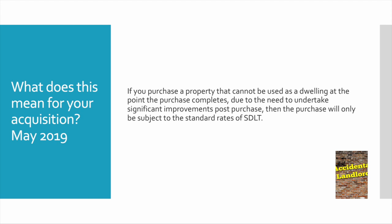Now, you probably want to consult your solicitor at this point just to make sure that you've crossed the I's and dotted the T's. But if you roll back through this video, you can see the two principal tests that you need to be able to comply with. If your property does not comply with those two principal tests, it does not constitute a dwelling in terms of the requirements to pay higher rate stamp duty and land tax, and therefore you should only be paying standard rates.